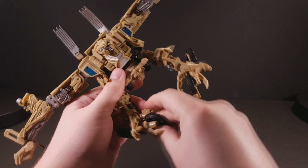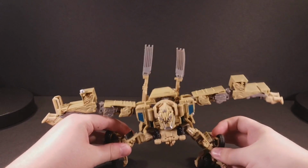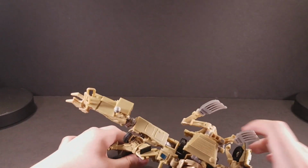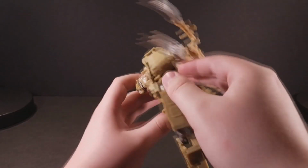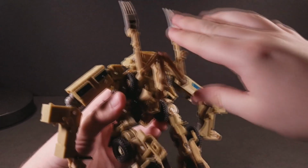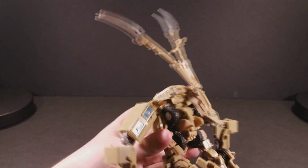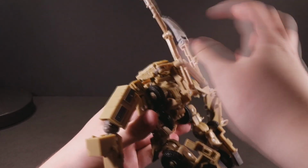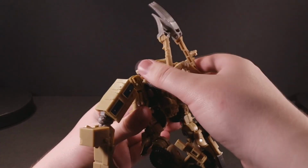Finally, for his main articulation, he actually has ankle pivots. They don't utilize the front toe, but they utilize the back 3 toes, which allows for wider stances up to a certain point. Finally, let's go to the back. These forks can swivel around on a mushroom joint. There is a hinge joint and another hinge joint to bring them closer together. This is mostly for transformation. I tend to prefer them swung back to the side, but they can pinch.